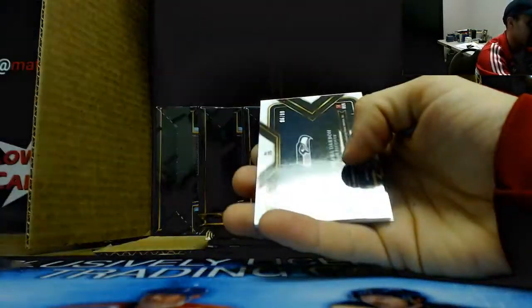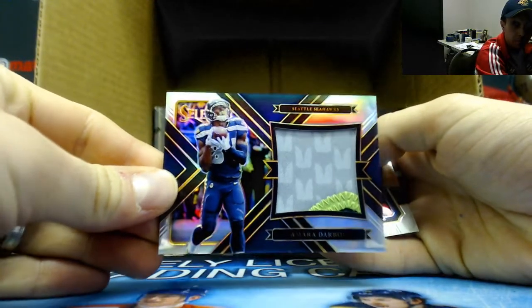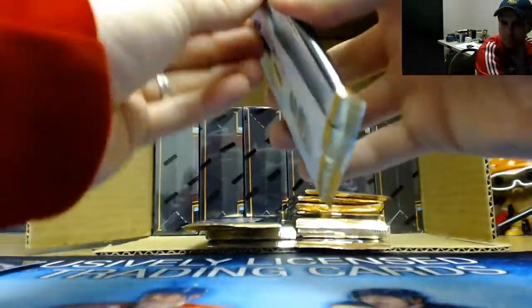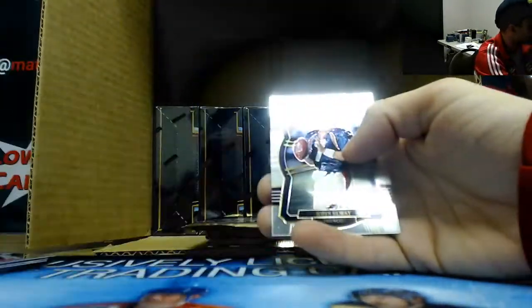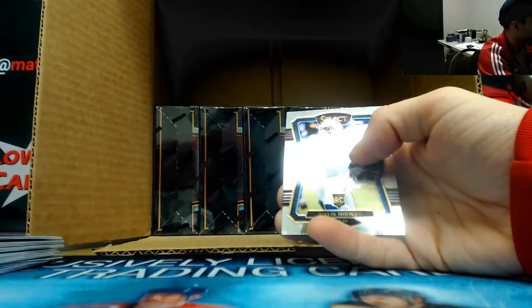Next, Amari Darbo for the Seahawks. Three color patch. One goes to Bruce. Tricolor Derek Carr for the Raiders. Marshawn Lynch, Raiders, blue die cut.